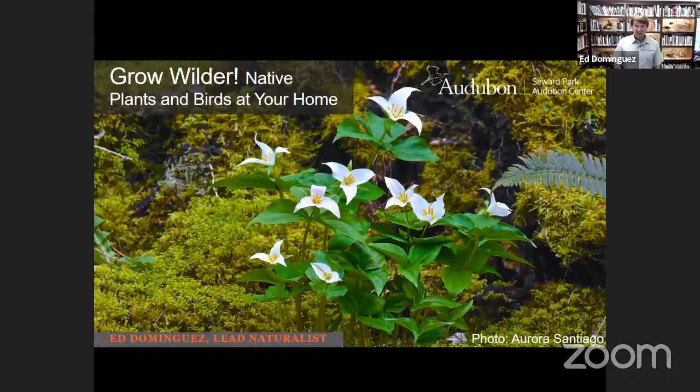Plants and birds at your home. We're starting to transition into the fall season, and fall for many people is a time for gardening. Getting plants ready for the garden and a great variety of species to come and visit your yard will give you great entertainment and pleasure, and also will do a lot for the birds, as we will see.